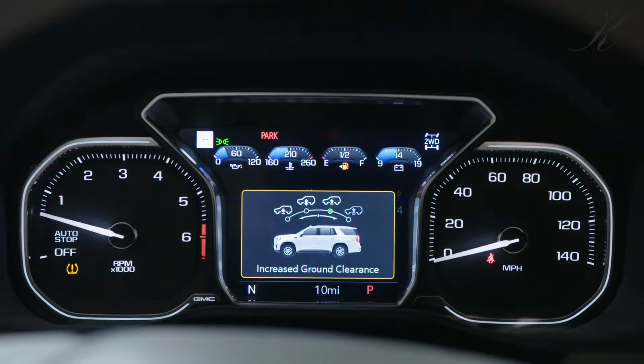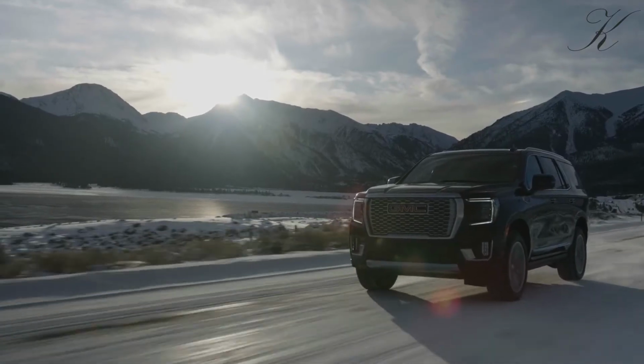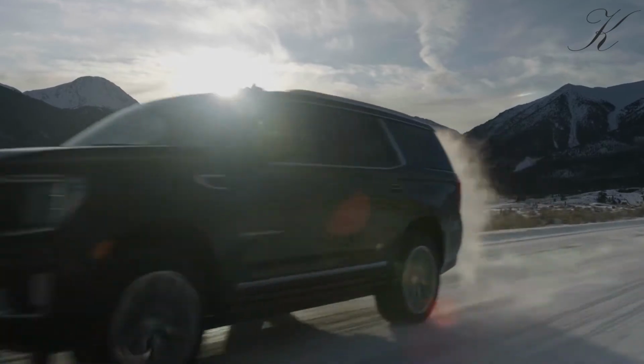Which car would you prefer? Tahoe or Yukon Denali? I prefer the Yukon Denali if the price is not much different.